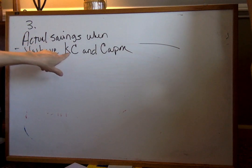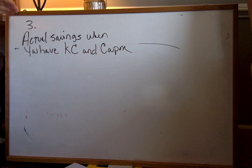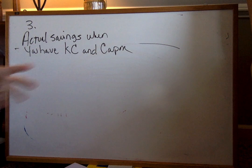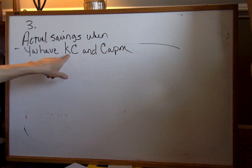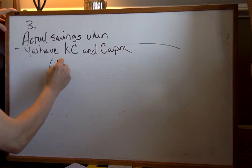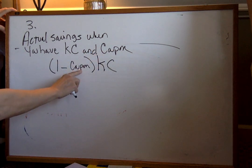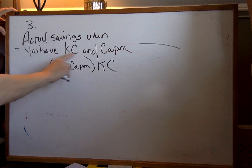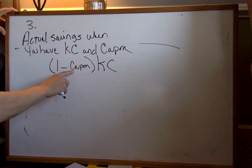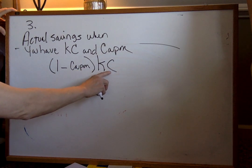So we learned that my $30 Kohls Cash was not really a savings of $30 because I had a coupon, right? So if you ever have Kohls Cash and a coupon, so you can figure out how much money you're really going to save, it's not the amount of the Kohls Cash. If it's a 30% coupon, then this is going to become the 70%, right?